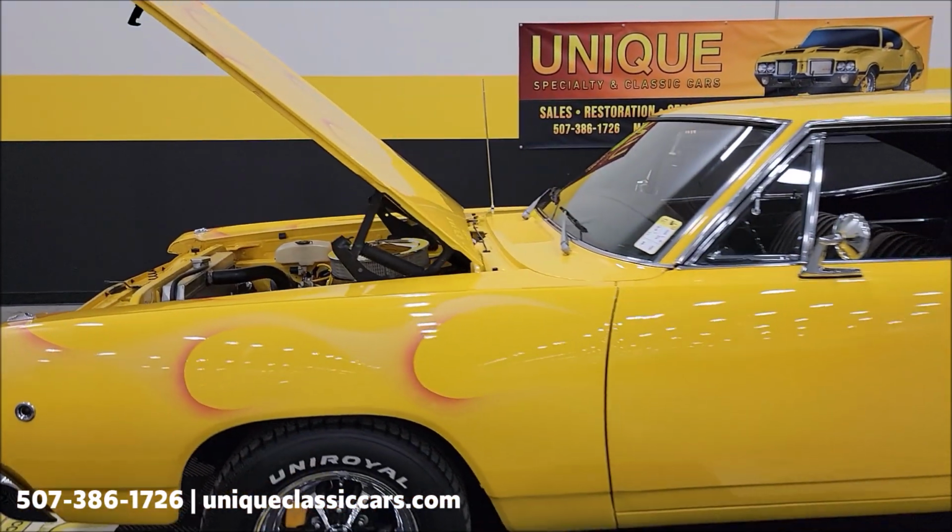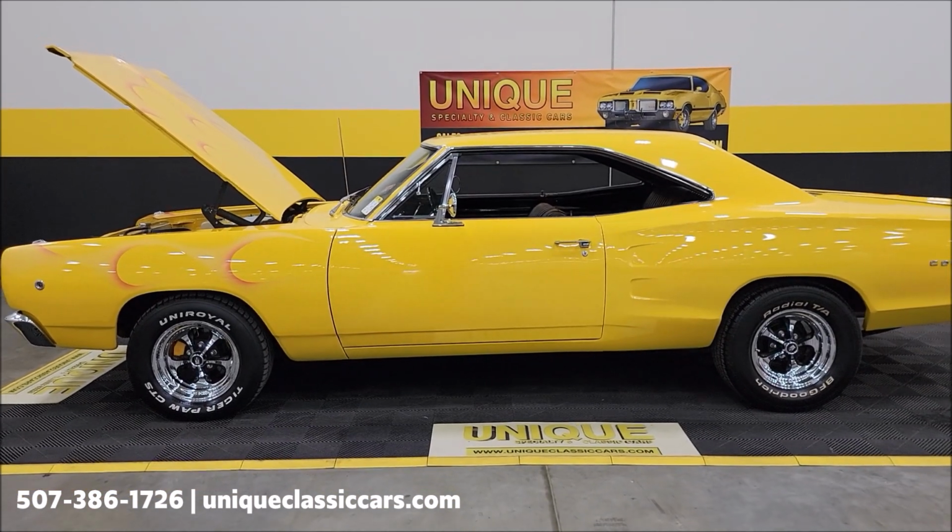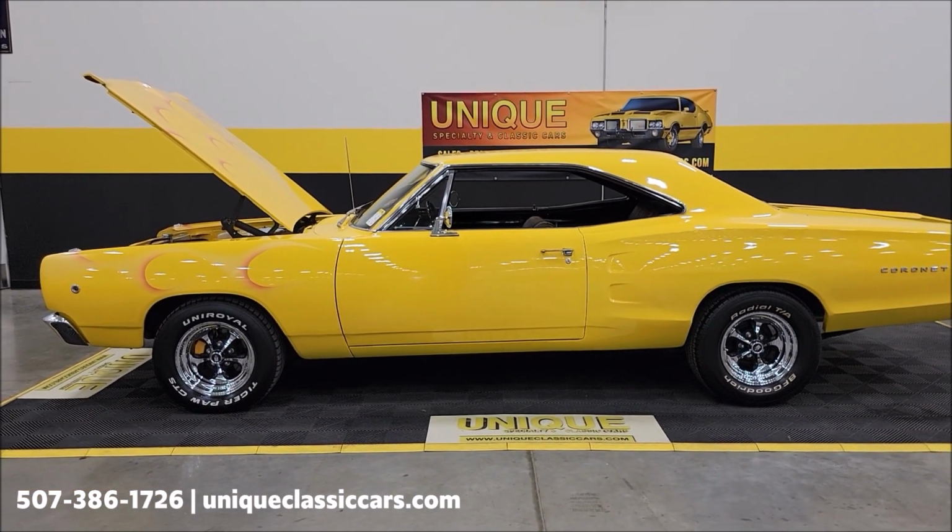There you go, 1968 Dodge Coronet 440 two-door hardtop. 440 underneath the hood, automatic transmission, power steering, power brakes.